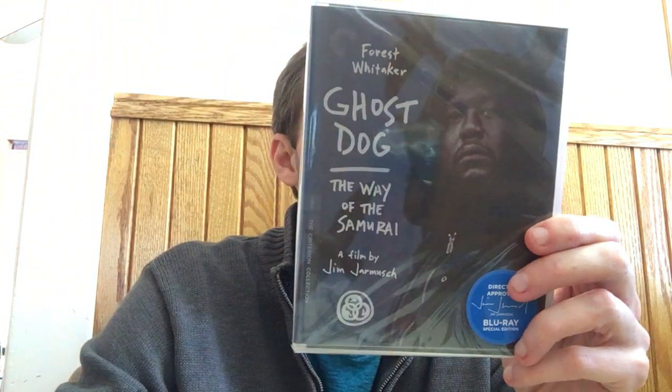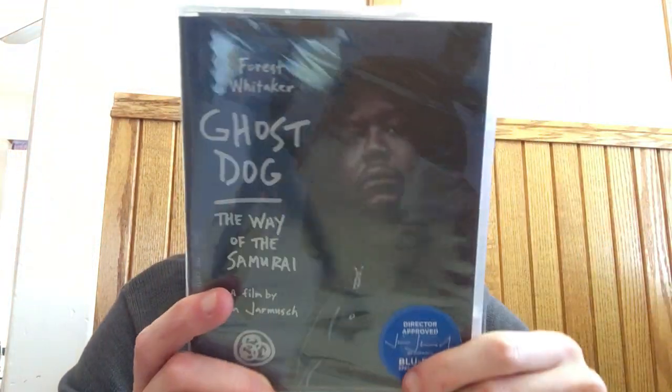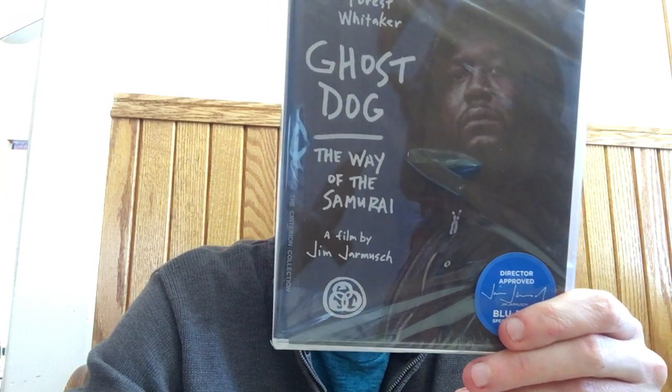The one I'm definitely keeping, first of all, I think these are about 28, so they end up being less than 20 with the deal. I got Ghost Dog, starring Forrest Whitaker, from 1999, 116 minutes. Not the biggest Jim Jarmusch fan, but I've heard good things about this movie, and it sounded interesting to me. So I definitely wanted to go ahead and snag it up.